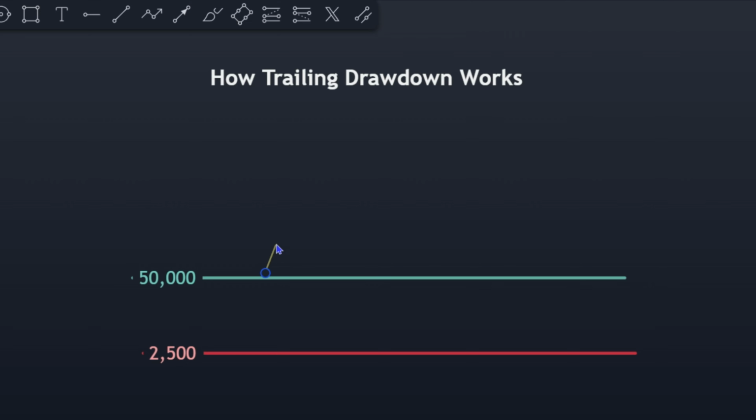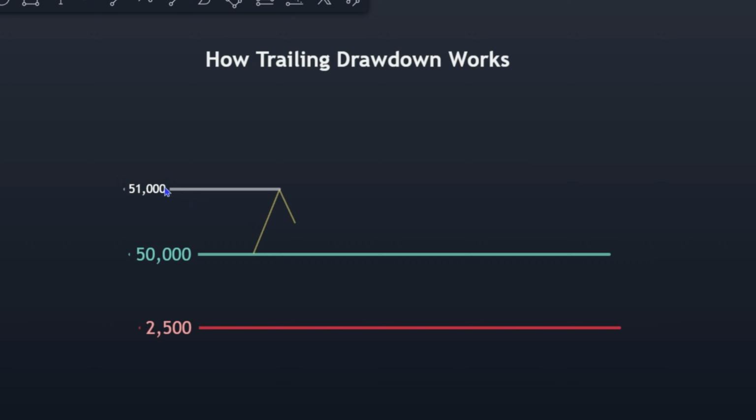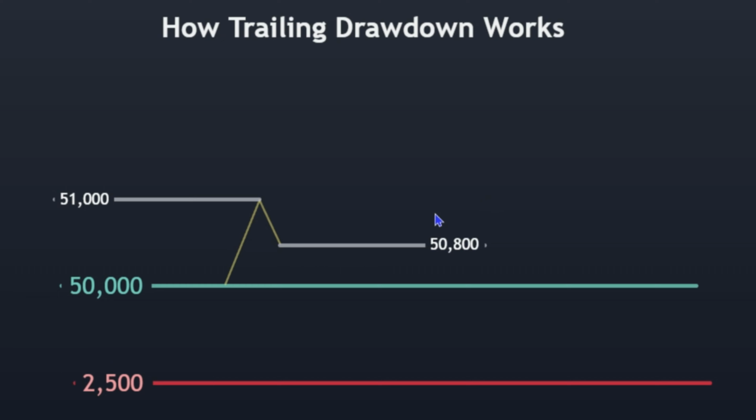So let's say you take your first trade and it goes really well, and then before you exit, it comes back down a little bit. The highest point of your balance when you were in the trade was 51,000. And then where you took profits was 50,800. So you allowed the price to come from your highest point down $200. Now, where do you think your trailing drawdown is going to move up to? Do you think it's going to move up $1,000 higher, or do you think it's going to move up $800 higher? This is where people mess up.